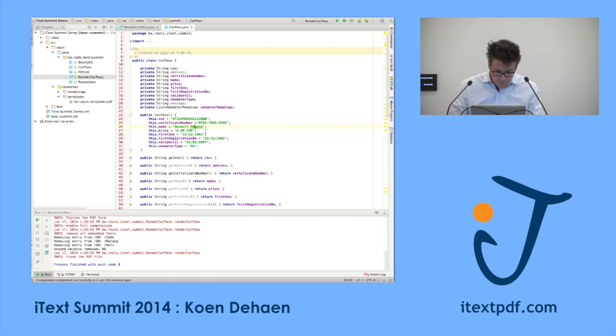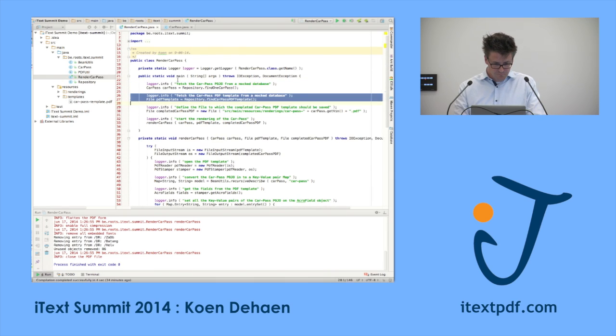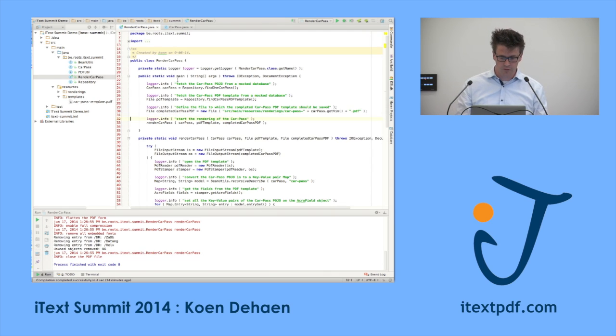So maybe I should change this car, I don't know, to a Volvo. I don't know anything about cars, so it could even be that this model doesn't exist. But maybe I should also increase the value of a Carpass. Voila. So I get this object back from the database, get my PDF template. The only thing I need extra is the file where I want to store the completed template, because of course I don't want to ruin my template. I want to use that over and over again.